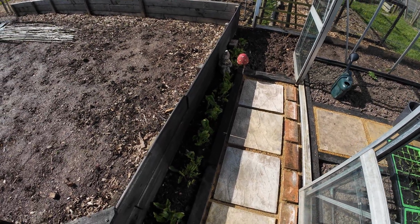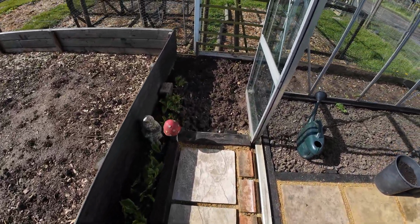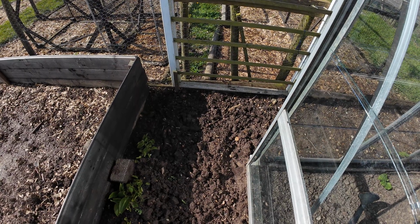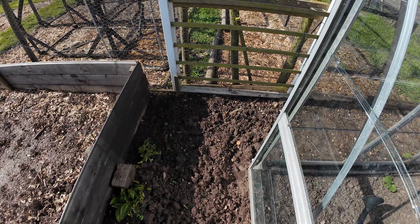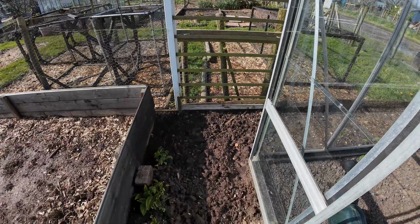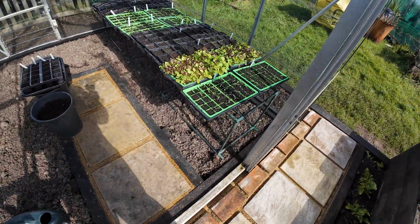And we've got some arum lilies that have really started to come out now. I pulled the thornless blackberry out, and I've just put a little clematis in there, so hopefully that will shoot up and go up our little trellis. Just have a little look in the greenhouse. So where should we start?